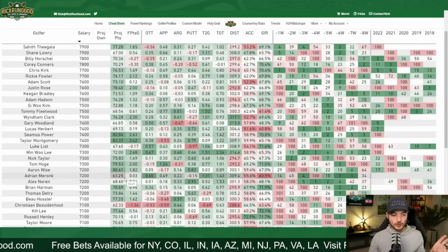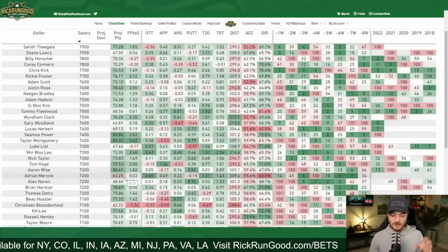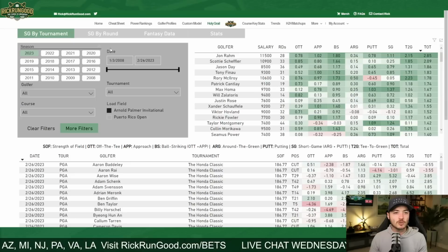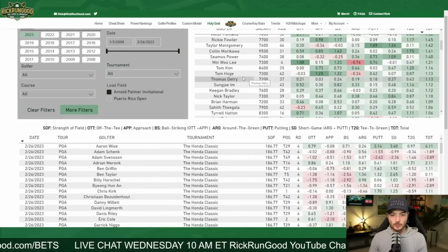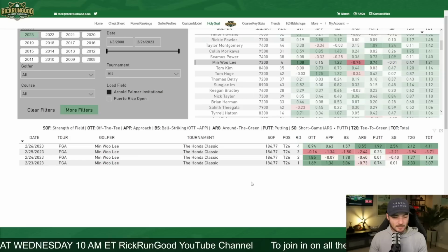Happy to go back to Adrian Meronk, 2 guys that were popular in the last week or 2 just because of how they've been playing. I mean, Minwoo's a great player. Minwoo finished T26. Let's look at Minwoo's week last week. I think it's worth noting because we only had a pretty big sample size of European Tour events. So here's his round by round at Honda.